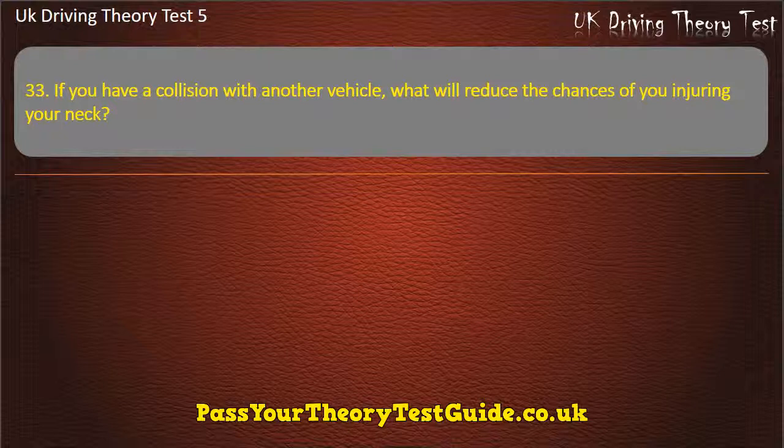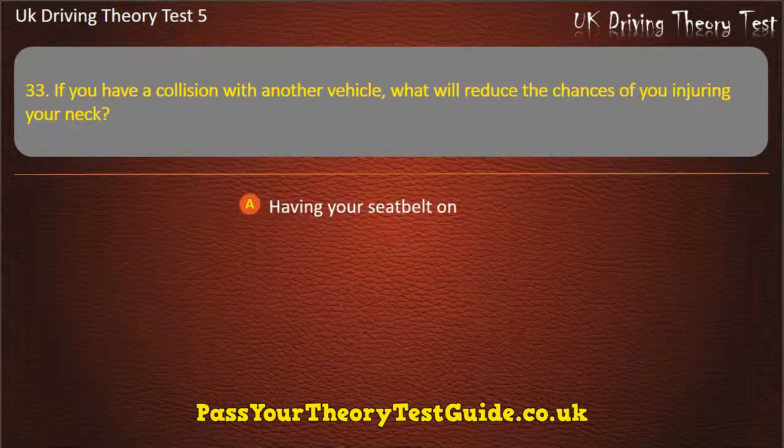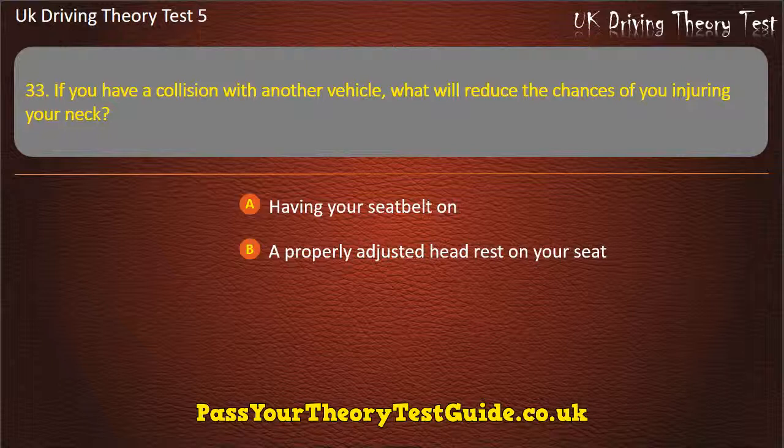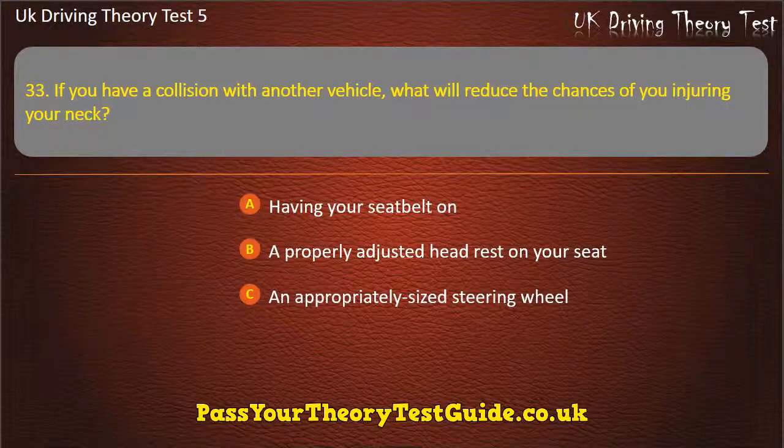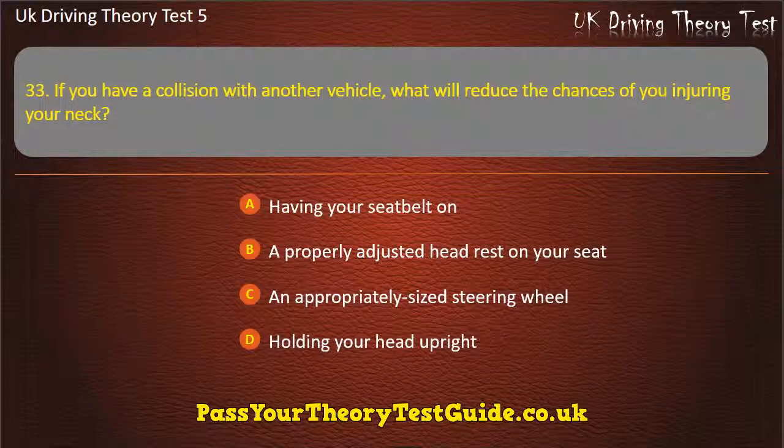Question 33. If you have a collision with another vehicle, what will reduce the chances of you injuring your neck? Having your seatbelt on. A properly adjusted headrest on your seat. An appropriately sized steering wheel. Holding your head upright. Answer. A properly adjusted headrest on your seat.